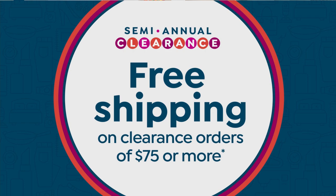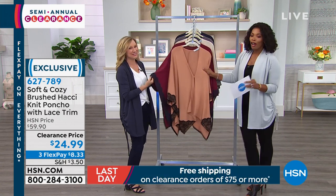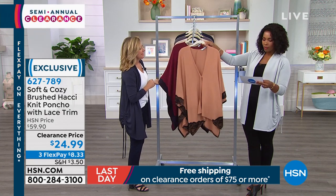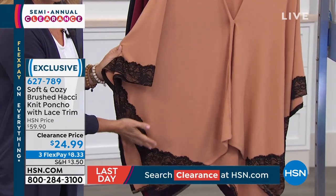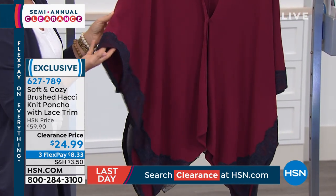All right, a couple quick specials that I wanted to share with you is this beautiful, again, soft and, oh gosh. I know, it feels like cashmere. So good. Soft and cozy, brushed, it's a Hachi knit poncho. And we have it for you in, is this one the camel? That's the camel, and it has the black lace. Because we did different colors of lace. Ooh, the trimming. Camel. This one is burgundy. And look, we did navy. Oh, nice. Lace with that.